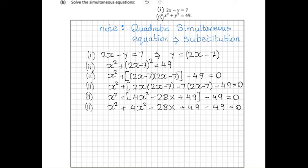What is unique about these is that one is linear and one is quadratic. Therefore, we need to make a substitution. To make the substitution, we can use the linear equation, convert y into a factor in terms of x. Now substitute this in.